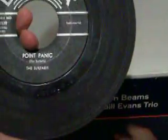And I got this one for free because it's in bad shape. After cleaning it up, it might play not too badly. The Surfaris, Point Panic, and Waikiki Run. He had a whole bunch of 45s with no sleeves. Good music, but all in terrible shape. This one I took a chance on because it looks so rare. So I got all this.